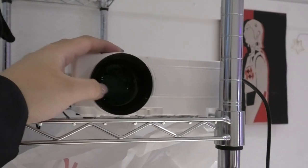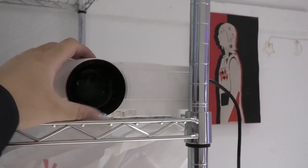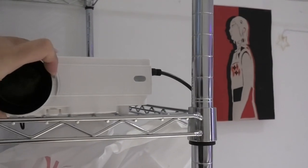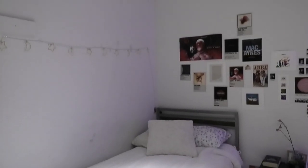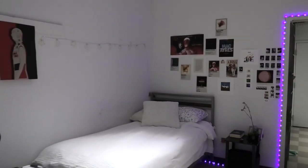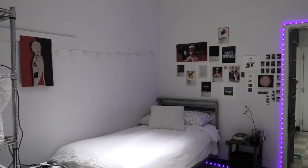We like to watch movies and stuff whenever we have time. So, yeah, this is her shelf. This is my bed and my space. Yeah.